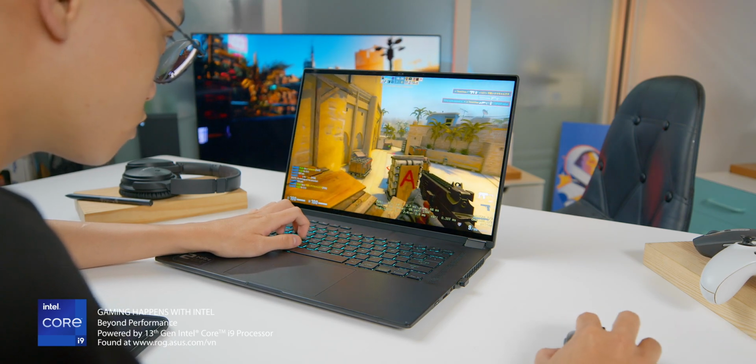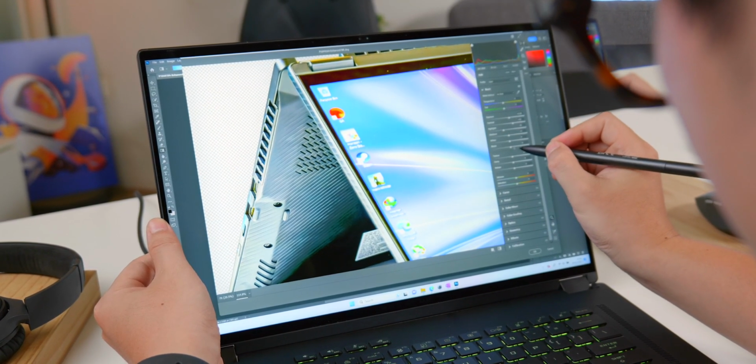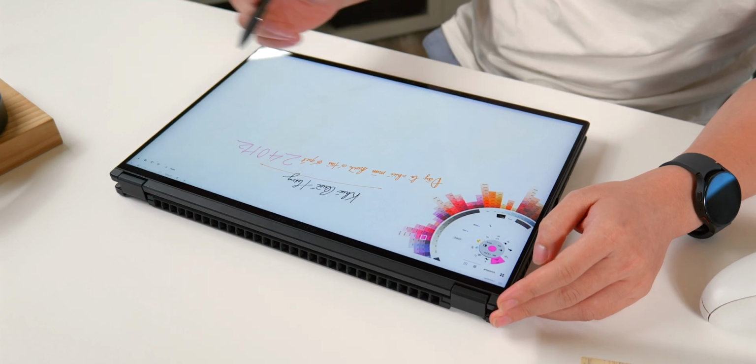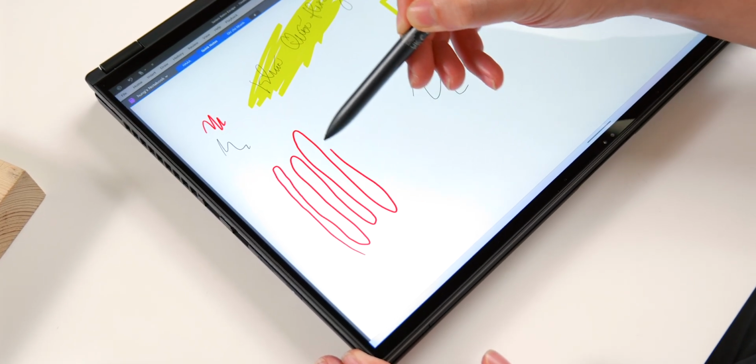Speaking of input lag, I find it can be minimized through the use of the included Asus Pen, which also enhances the drawing experience. Therefore, this is perhaps a rare 2-in-1 laptop where I can see the value of the folding screen. You can fold the screen for note-taking, or if you are a digital artist, you can also consider it.